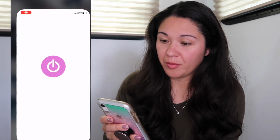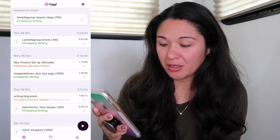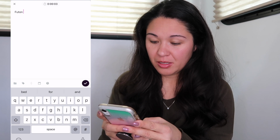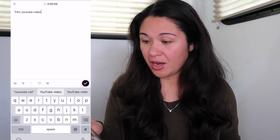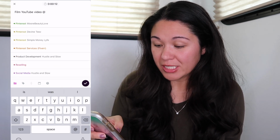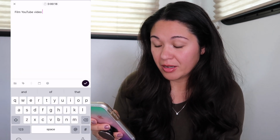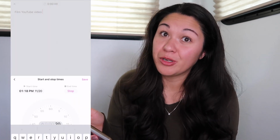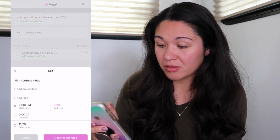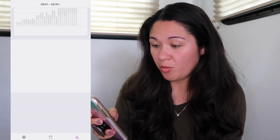All right, so when you open up the Toggl app, it will show you everything that you've been working on. But what you can do is you can click the little play button and you can type in what you're going to be doing. So I'm going to say film YouTube video. And then it already has the timer starting for you, and then you can file it under different projects or different tags. You can change the start date and the start time in case it's something that you started maybe 10 minutes ago and you forgot to start it. And then you can just click OK, and then it will start tracking your time. And you can click stop, and then you can just kind of see in your graphs what you've been doing.